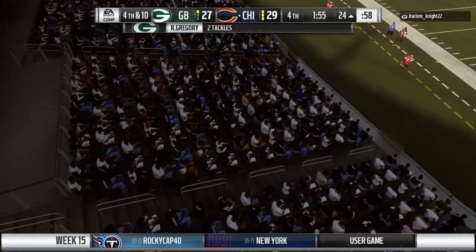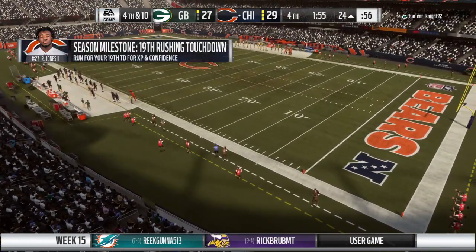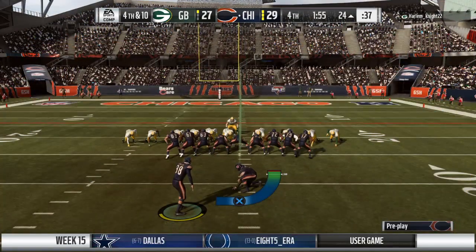So fresh out of the 2-minute warning, and here's another timeout taken with 1:55 remaining. So on 4th down, out trots the kicker in a big spot here. From the right hash, it's a 41-yard attempt.